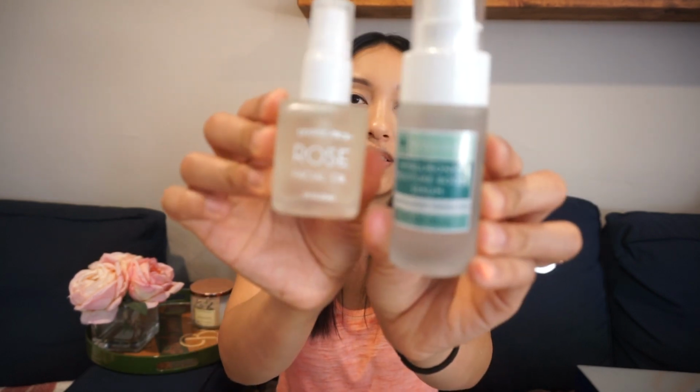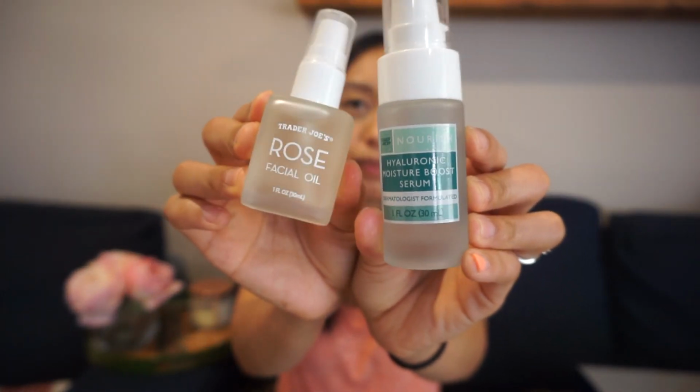And oh my gosh, I got really lucky on this. When I go to Trader Joe's, I only go there for groceries. I don't usually get facial or skin items there at all. I usually go to Target for that. But I got lucky and I found these two at Trader Joe's.